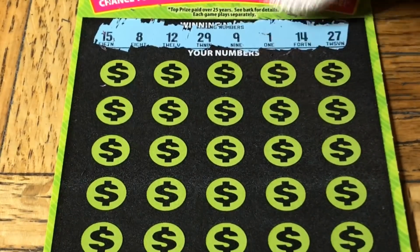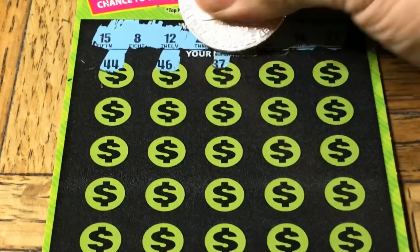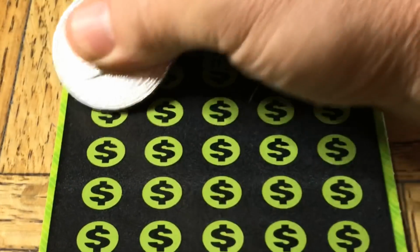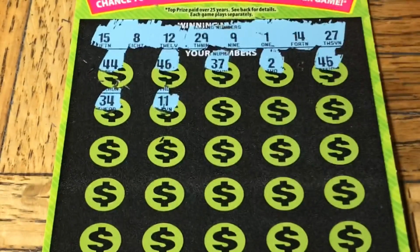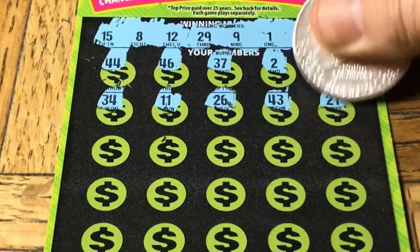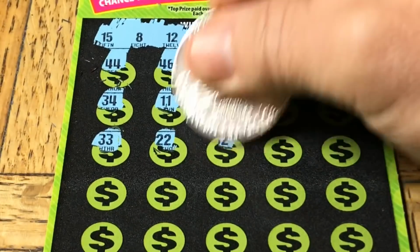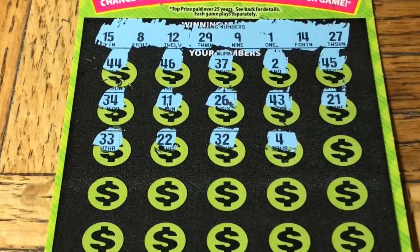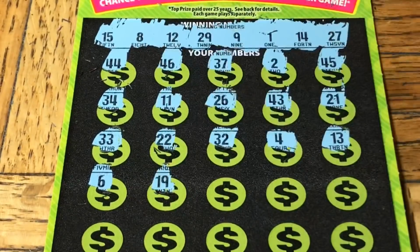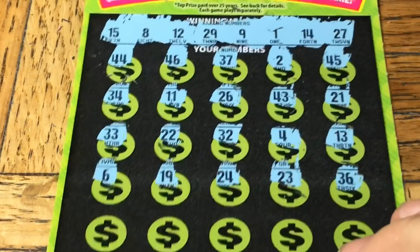15, snowman. 12, 29, the niner. Number 1, 14, 27, double 4. 46, 37, number 2, 45, a 34, nope, a chicken leg set, pair of them, 26, 43, 21, double 3, double 2, 32, lots of 2s, but we need a 1, 2, there's a 4, 13, 6, no, 19, 24, 23, 36. Let me slide this.